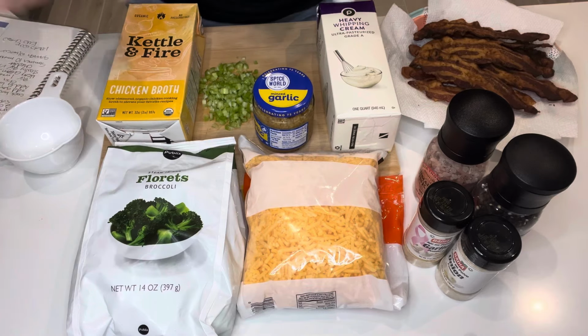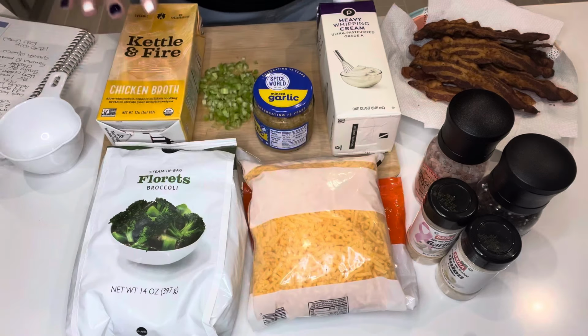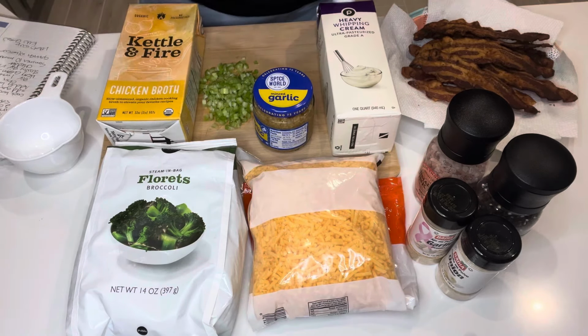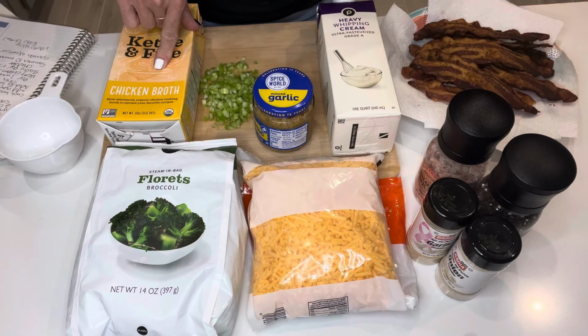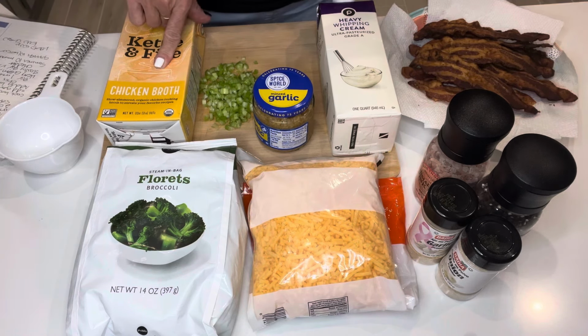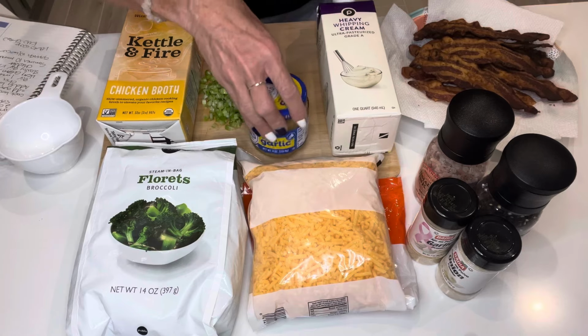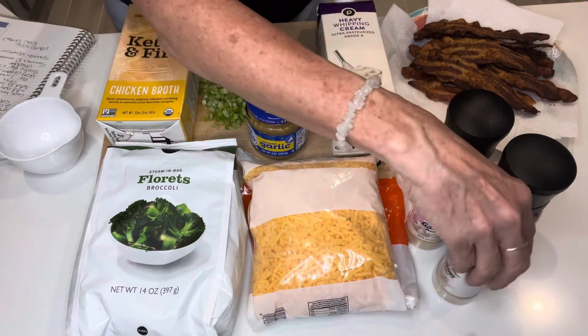We are going to need broccoli and cheese because it is broccoli cheese soup. You're gonna need some chicken broth. You can use any broth that you want too. You can also, actually, if you are making this for a vegetarian, which I have done, you could do veggie broth too. So that's a way to kind of keep it vegetarian. I have a little bit of chopped celery as well. We have some minced garlic, heavy cream. You need garlic powder and onion powder.